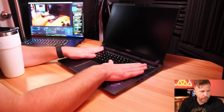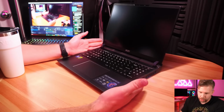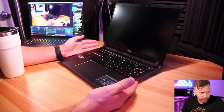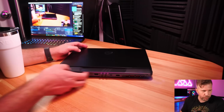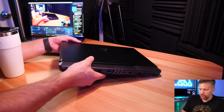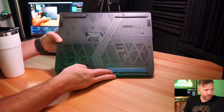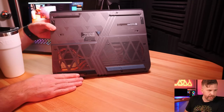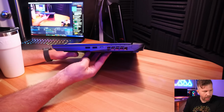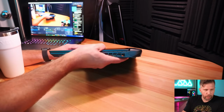The keyboard also is per key RGB, which is a great touch if you want to have a bit more of a premium feel to the laptop itself. And I don't believe there's any rear RGB lighting as well. It's just the keyboard backlight on here. There's a lot of air ventilation for air intake, and you can see the copper heat pipes. It's a little bit beefier, got a little bit more chunk to it.